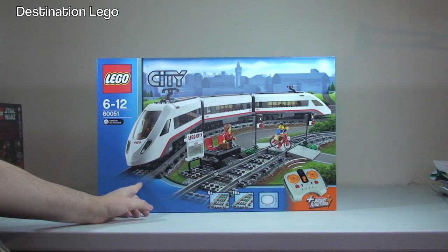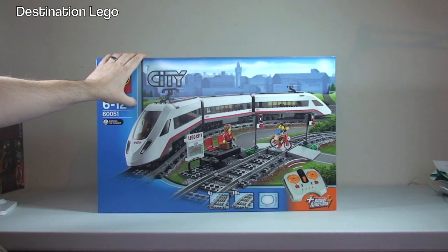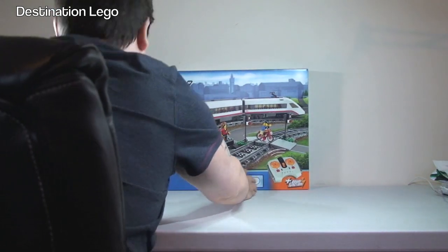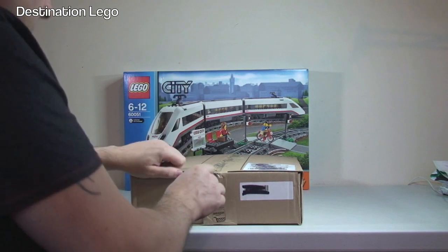It's currently on discount here in the UK, a number of places. I think I got this, I don't know, 33% off or something like that at Amazon. So I picked that one up. Okay, so next up from Amazon again.